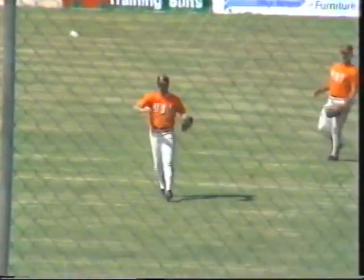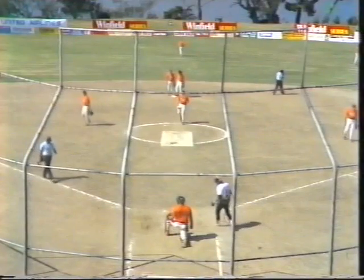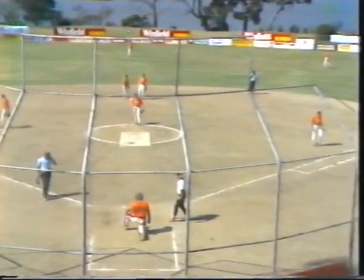Sorensen just pops up to catch Stoger in shallow center left by Robertson. 2 down.